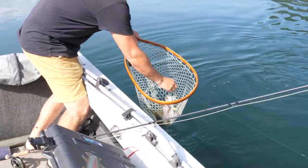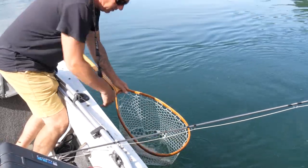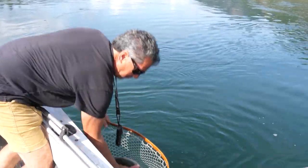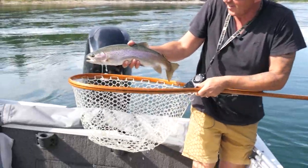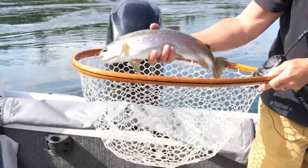Beautiful. And look, right on the edge, a little fly is out. I'll hold this guy up for everybody. Another big rainbow. Look at this. Look at that. That is, again, 18 to 20 inches.